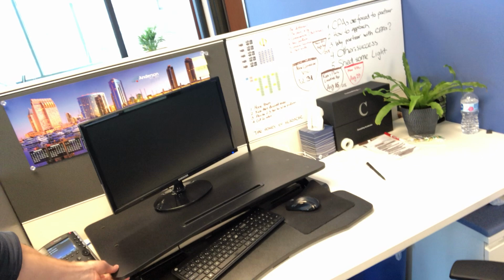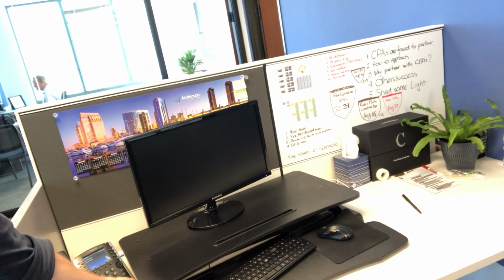All right, so that's it for my office here. Let me give you a little tour. I've got a few people in the office that are gonna be surprised by camera walking out, but nonetheless, here we are. So these are the standing desks that I was referring to here. Like I said, I think they're $65 or so on Amazon, and they are great.